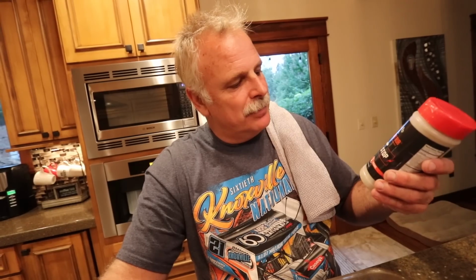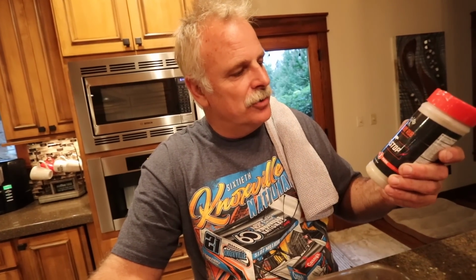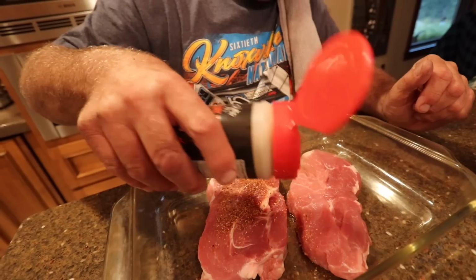All right, we're doing a couple pork steaks tonight. We're using our Race Day Rub. It's called Pit Stop. It's for pork, and it's Turn 3. We're gonna give it a shot.